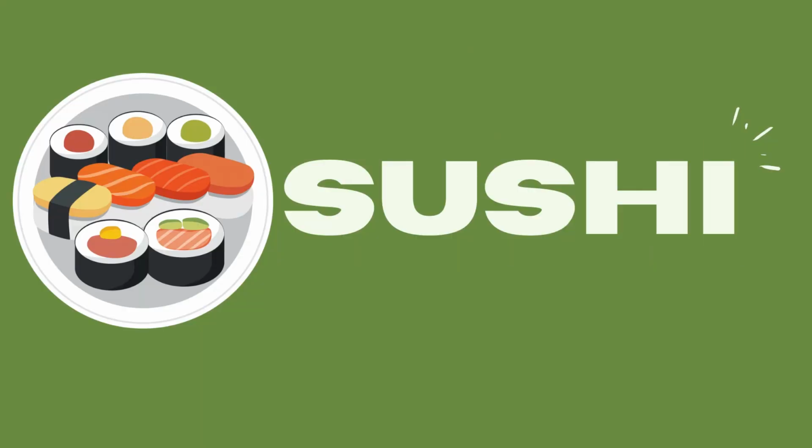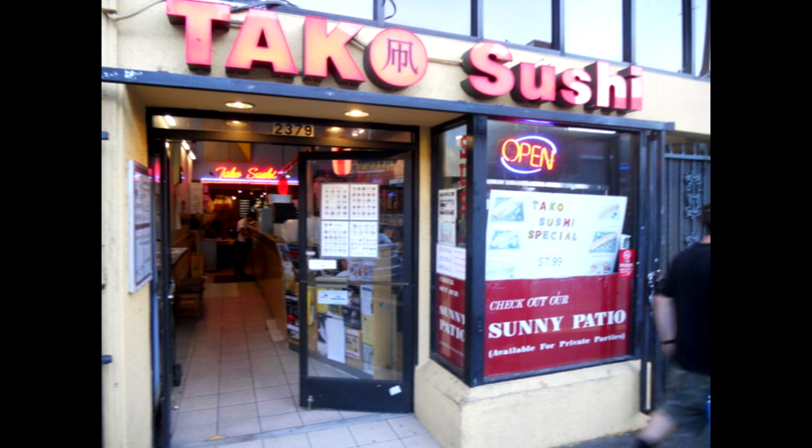So going into sushi places, the first is Taco Sushi. This is right next to campus as well. They have this really amazing student special where you could get chicken teriyaki and a sushi roll for like $8. Super cheap. I would honestly go there and eat out or get takeout maybe once a week because it was just so good and not that expensive.